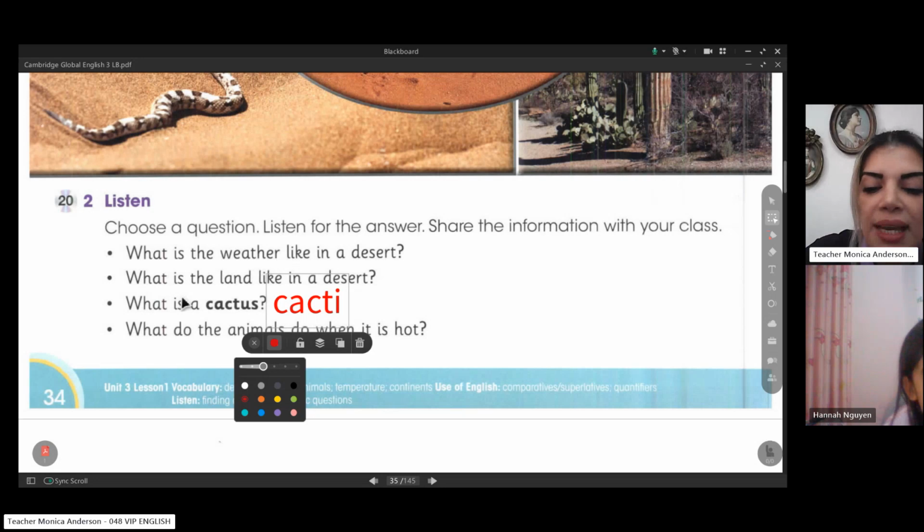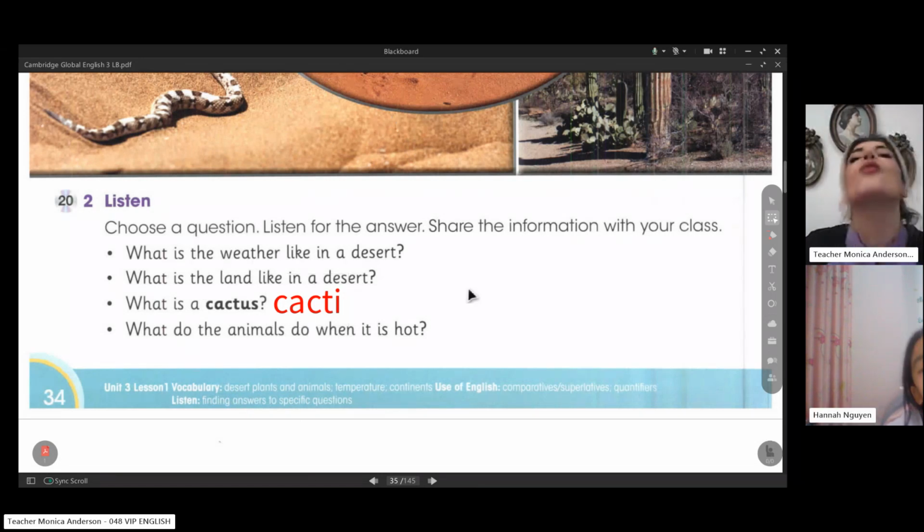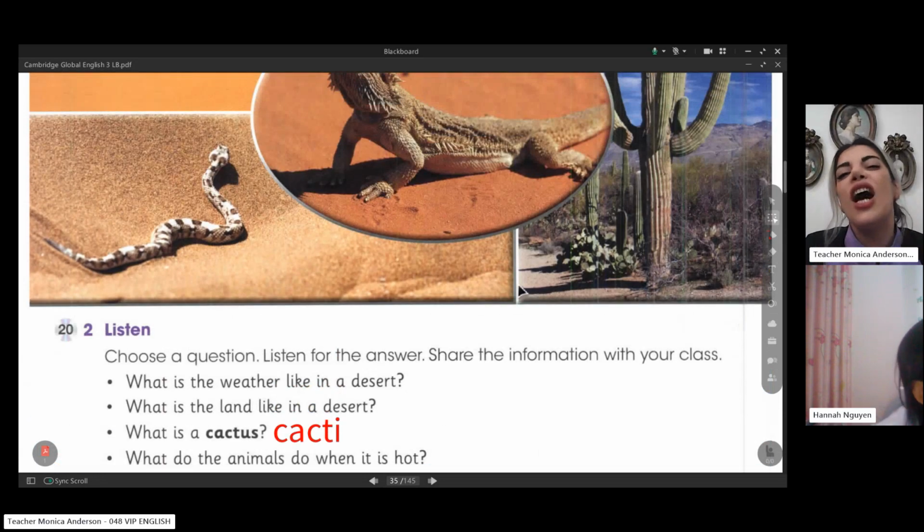Okay, and tell me, does cacti need lots of water? No, it means very. Of course, it doesn't need, because this is a desert plant, so it doesn't need lots of water.